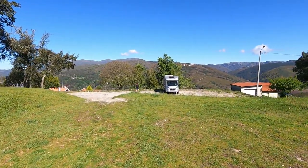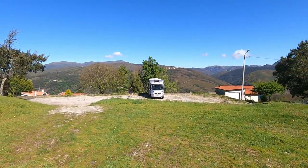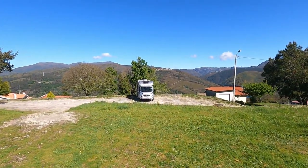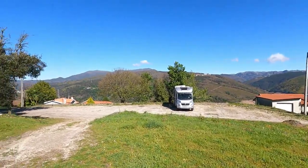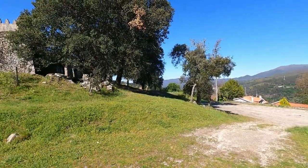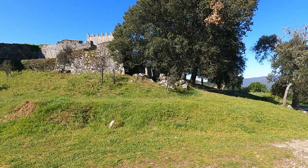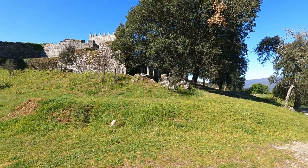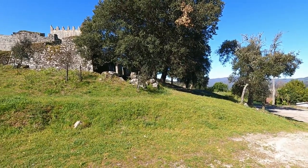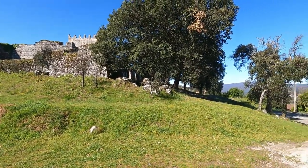Just gorgeous, so peaceful. Look at that view over in the distance. Tony, 360 man, doing another 360 little video. Yes, there's a little castle here, and then they've got all of the little grain stores, which we're about to go and investigate over the back. This village is known for them. So about to go in for a little walkabout.